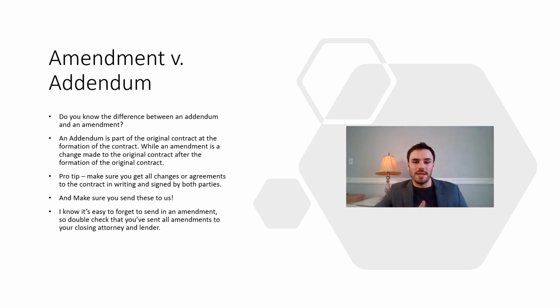But for those of you that don't, an amendment is something that alters the contract after the contract has already been formed. So think of, you've got a contract, you do the inspection, and you find out, oh, we need some repairs. If you amend the contract to make one party responsible for making those repairs, that's an amendment because you're changing the contract that's already been created. Now, an addendum, we can think of it as an attachment to the contract at the time the contract was made. So a lot of times we'll have an FHA addendum, right? The buyer is an FHA buyer, they write up a purchase and sale agreement, and there's an addendum, basically an attachment to that offer that deals with some FHA requirements.